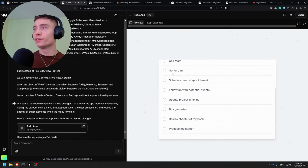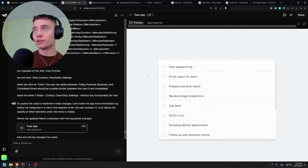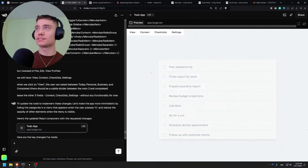All right, so we have minimized our view. Amazing. We have minimized our view. Maybe it is helpful to see which category we are in. Maybe this is too much, not even knowing where we stand. But if we hit S, it should be in the center, but whatever.